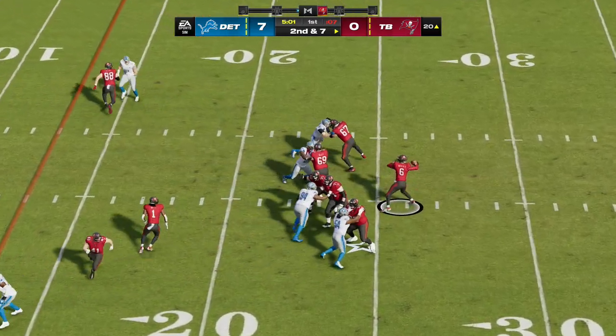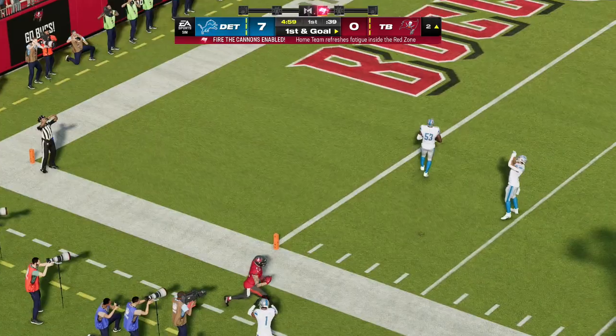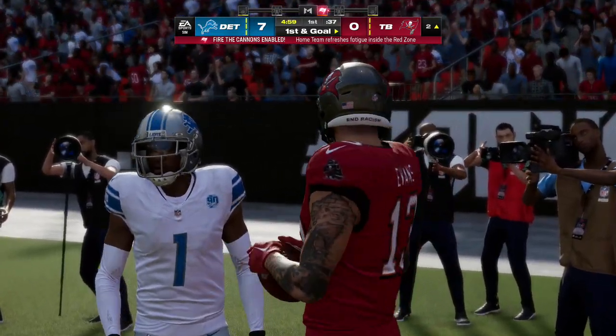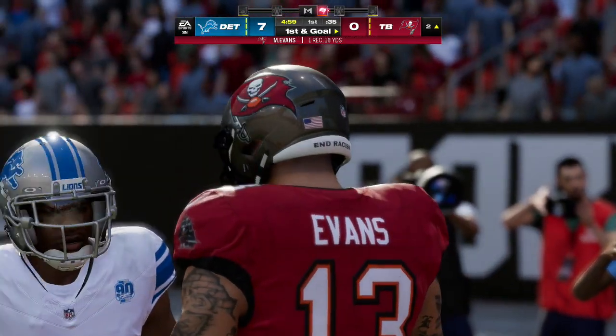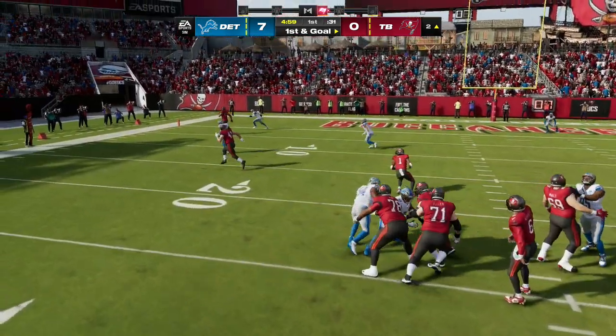Mayfield now on second down. This is caught by Evans, and all the way to the 2-yard line there before crossing over out of bounds. 18 yards that time to push him up, first and goal.